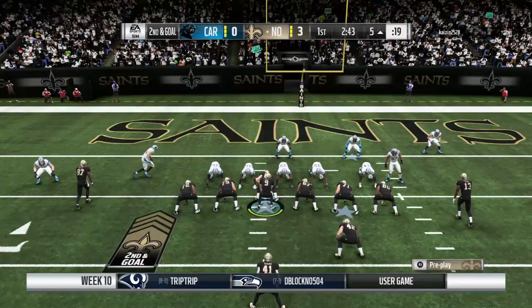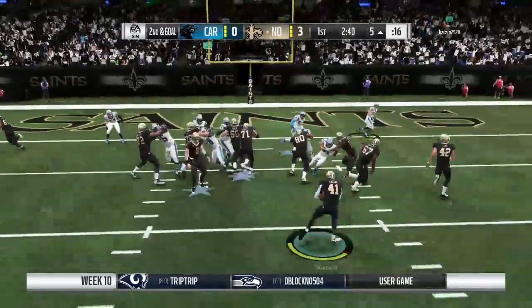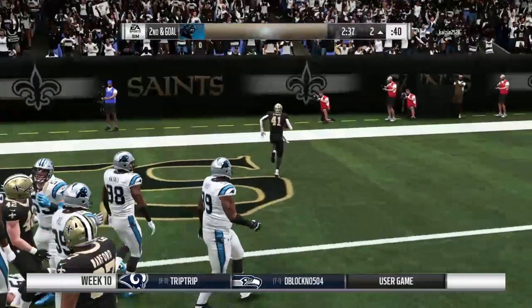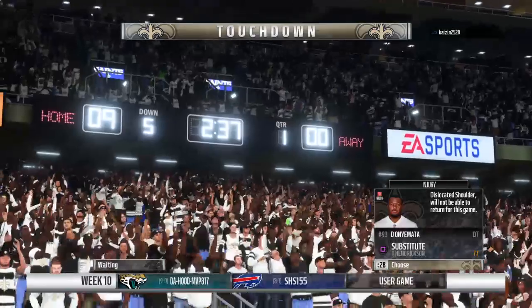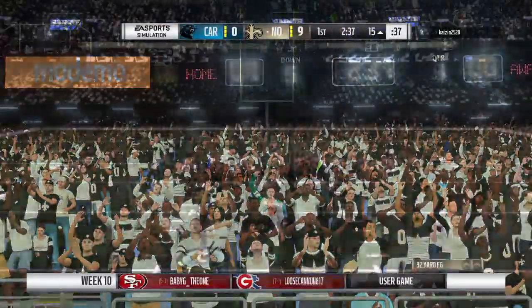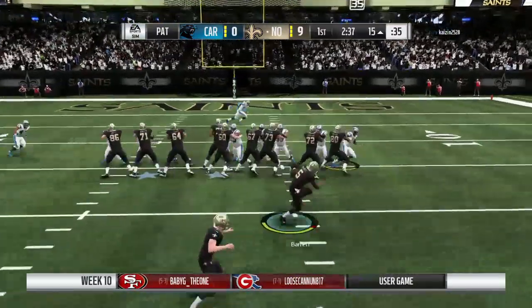They come up in an offset eye. He's going to get it running right. And he takes it across and into the end zone. Touchdown, Saints. A great effort there. His 6th touchdown of the season. And the Saints now add 6 to their lead.